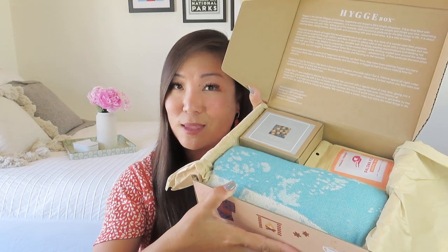All right, guys, so this is what it looks like. Very low on shred. It looks like everything fit in there quite nicely. So I'm going to go ahead and read our introduction and then get into the products.